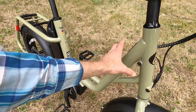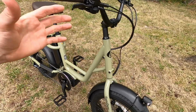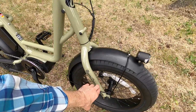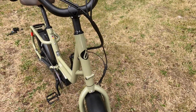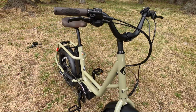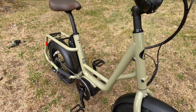And I think part of that's because it is a step-through. And so in order to have a frame that's not really flexy and that can support that much weight, they've done a steering tube mounted front rack versus something that hangs down here on the fork, or maybe on the handlebars. So that's not going to turn. When you turn the bike, the rack's just going to stay straight. It's going to hold the cargo really well in line with the frame, and hopefully not flex too much. I don't have any of the accessories to test, but with these extra bars right here, that's carrying the strength through the frame. They did a really good job.